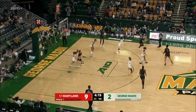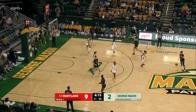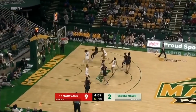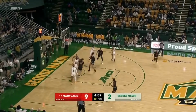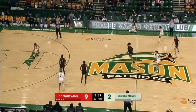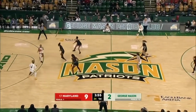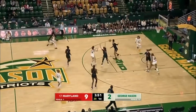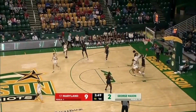Cross-court pass, Aliza Pinzon. Pinzon circling to the top of the key and resets. Sends far side for Sellers. And that's just a tough shot by Sellers right there, to take 2 dribbles towards the baseline and just raise up over your defender. George Mason is trying to make it tough for her on the defensive end of the floor, but just an even better shot. Here's Suarez. Good look underneath and a defensive breakdown.